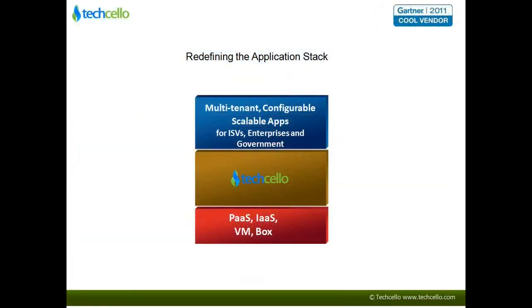And the use cases are many, like whether you are trying to build a SaaS product for an ISV, or you're trying to build a private SaaS or an internal SaaS or a multi-tenant solution on .NET for a large enterprise, which would like to deploy it in multiple countries, multiple regions, and you might want to configure and customize the application for different regions and different countries differently using the multi-tenancy concept and configurability concept. But still, the application is being used by the enterprise mostly internally. So even there, we have found customers building applications on .NET using Techcello.